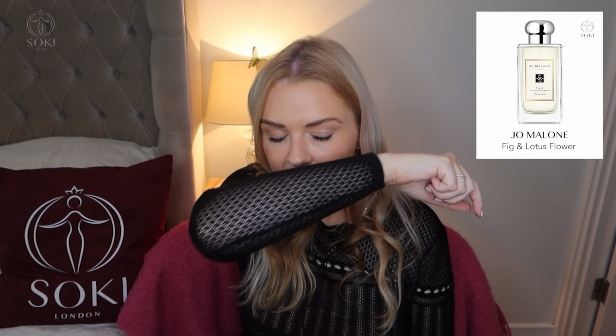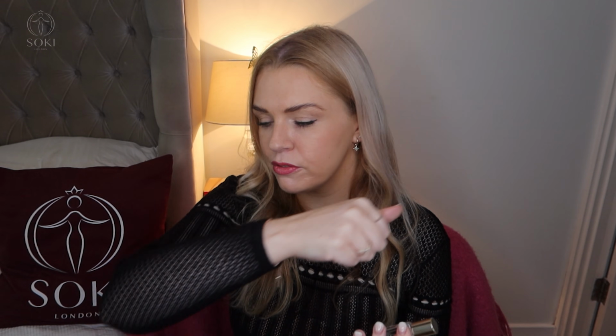Okay, number 7 is Fig and Lotus Flower. This is one of my favorites from Jo Malone London. It's really refreshing. For me, it's more like spring, summer, it's daytime. Lotus, I love Lotus. It's got a citrusiness to it as well. And Fig gives a bit of a fruit, but it's mainly this really fresh, slightly green and citrusy lotus, like this aquatic freshness. I think it's a really lovely scent for the summertime. Yeah, Fig and Lotus, one of my personal favorites. If you like similar perfumes to me, if you like Omnia Crystalline, those really lotus type perfumes, then I think you'll like that.